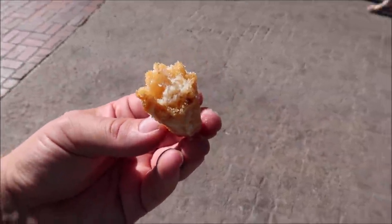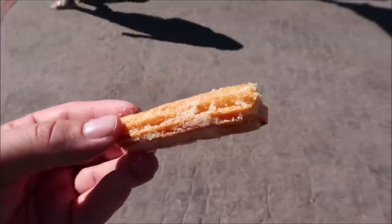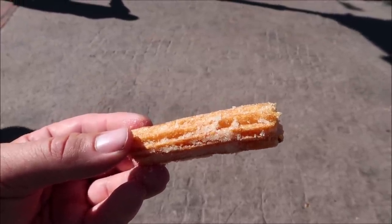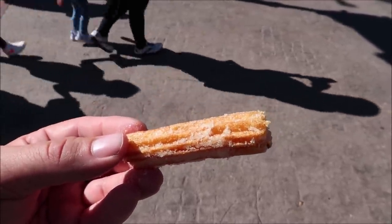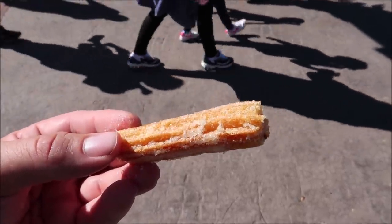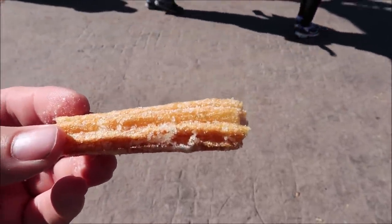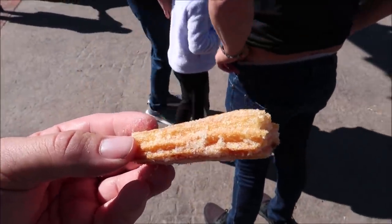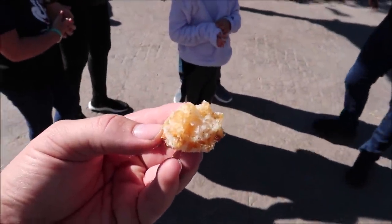Honestly, it tastes just like a regular churro. Not much peanut butter, but I don't know if I would want a lot of peanut butter, because I feel like churros can be very dry anyway. So adding peanut butter, having a dry, dusty churro. Actually, right now I'm kind of thinking it's really hard to swallow. Yeah, it's very hard to swallow.